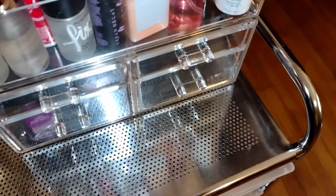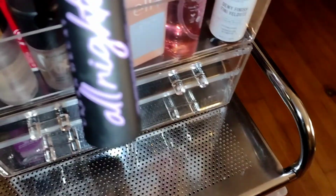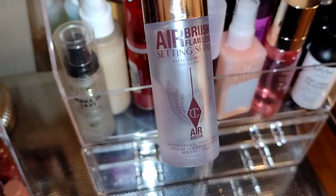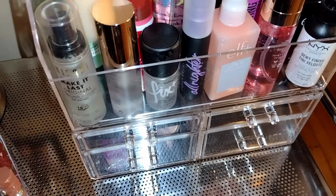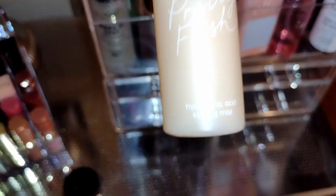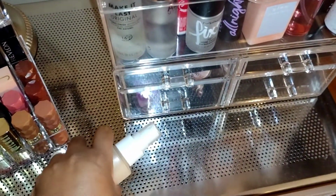I do have a Max Factor Fix Spray. I have an Urban Decay All Nighter. And I also have the Charlotte Tilbury Airbrush Flawless Setting Spray. But I have been using this ColourPop Pretty Fresh setting mist, and I actually like the way that it looks on my face, so I may take that.